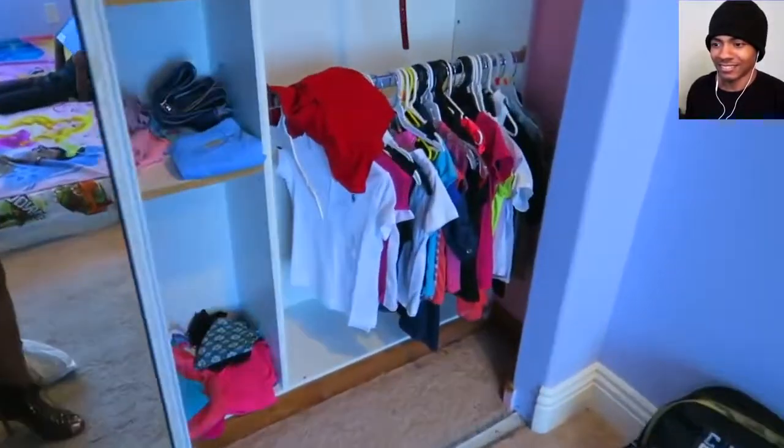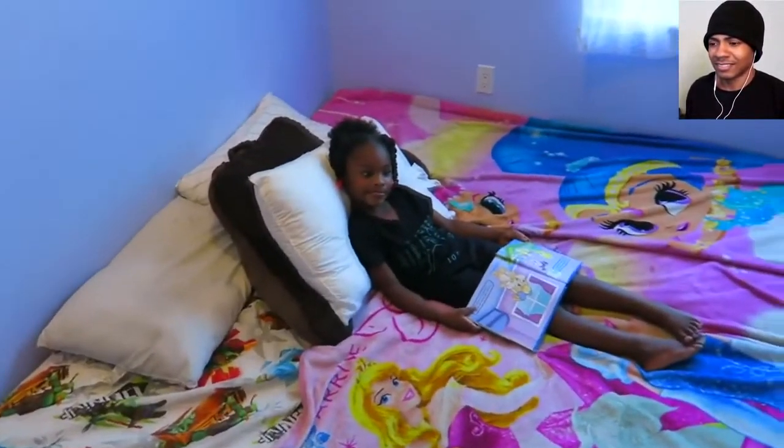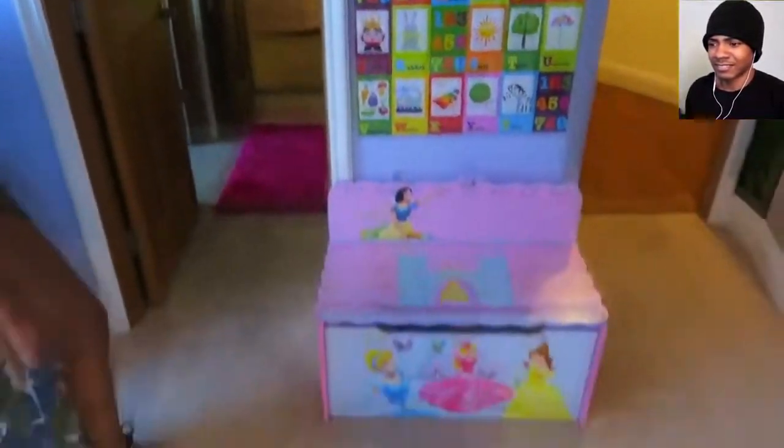She has her very own closet. Oh, she keeps it nice and neat. Really? I'm so happy that you keep it neat. You need like some pictures or something. But like she said, your room is under construction, right? My room is very under construction. But it's a lot of stuff going on in here, even with it being under construction.